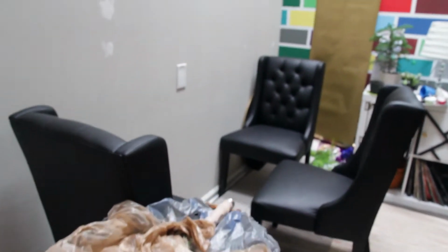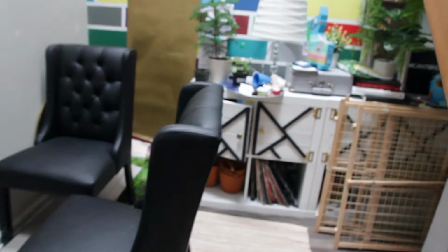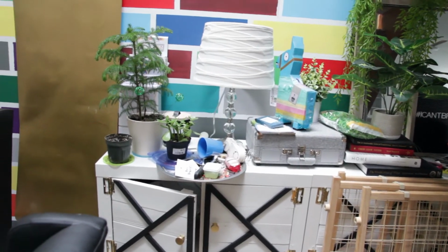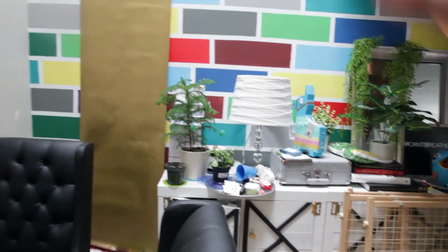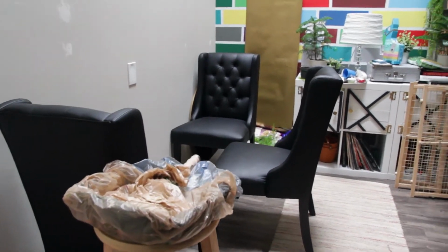But yeah, so this is going to be the new dining area. It's going to be tucked into the wall because I don't really need a giant dining space. And I'm going to clean this up. I'm trying to sell these safety gates because I don't use them anymore. And yeah, just have to do some cleanup and some tidying up.